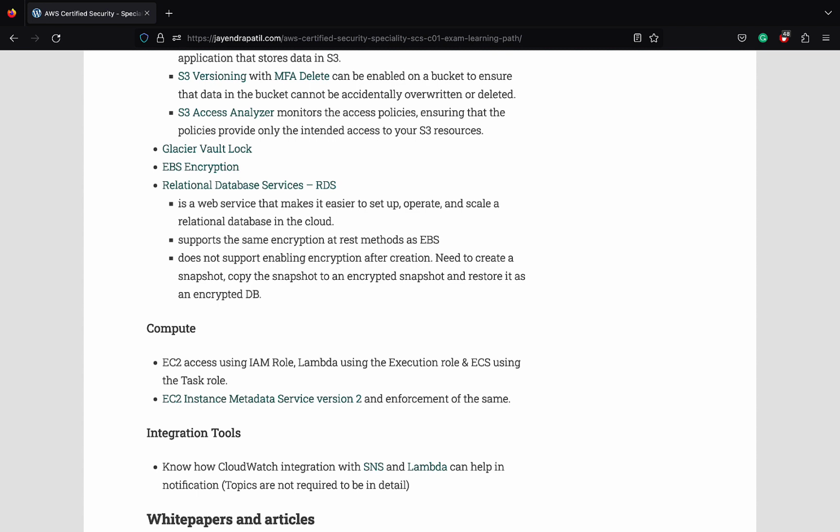S3 Access Analyzer monitors the access policies, ensuring that the policies provide only the intended access to your S3 resources. Glacier Vault Lock helps you to easily deploy and enforce compliance controls for individual S3 Glacier vaults with a vault lock policy. Just have a basic understanding of EBS and RDS data encryption as well.